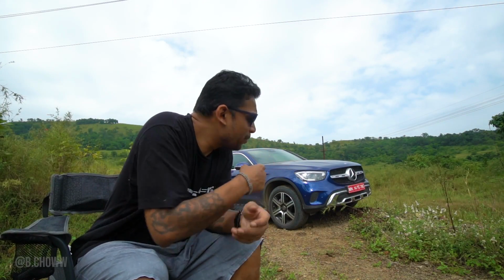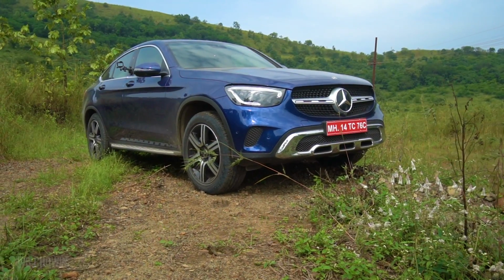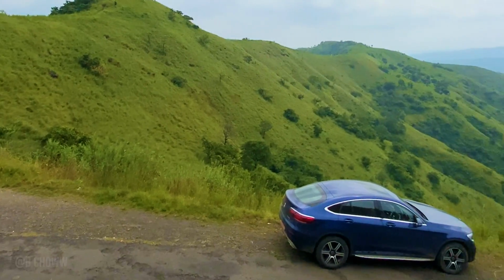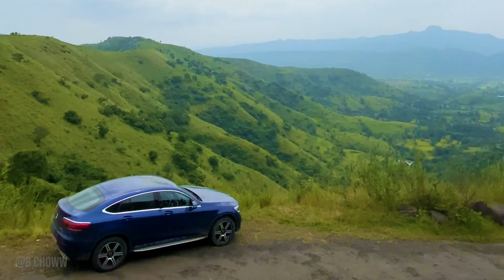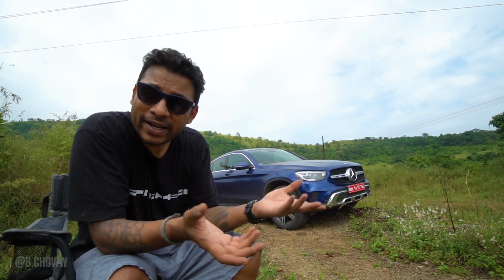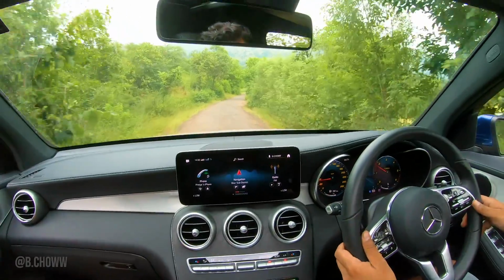Now as you can see behind me today, we have the GLC 300d with us, which is of course the coupe variant. Instead of doing a regular review, we're going to take it out on a 160 kilometer one-way trip. So that's about 300 kilometers round trip around our city of Pune. I think it's going to be interesting because it's going to make us explore a completely new side of our locality. And it's also going to give us an idea about how the GLC is on roads like this.